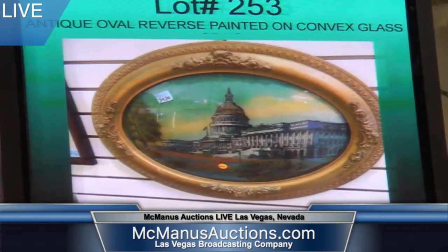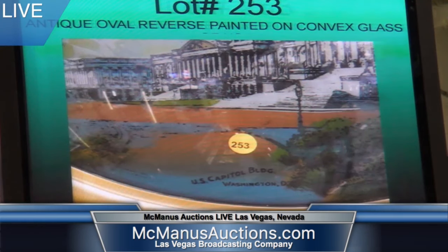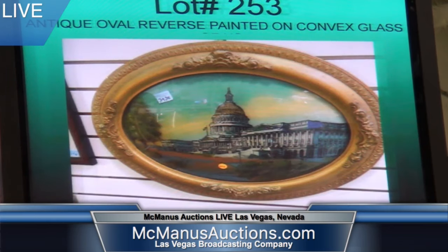It's for the Capitol. There it is. And they've seen these before. Can bid 37.5. We have. And now 50. 50 where? 50 in the back. Now 75. 50 but 75. Sold. $50 your way. You got it.